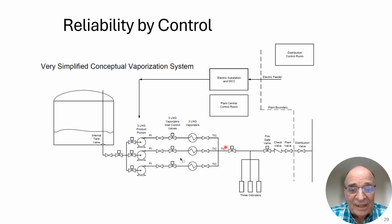Now, there's another temperature indicating controller here, which is a more serious one, because this looks at the output of the plant itself. If you have a single indicator here and it shows 10 degrees, it's going to shut down all 3 trains of vaporization. So this is a serious one. For this one, it would certainly be wise to use a voting system where you use 2 out of 3. This way it makes sure that you don't have a spurious or faulty sensor give you a total plant shutdown. And restarting the plant, getting it back online, can be problematic as well.